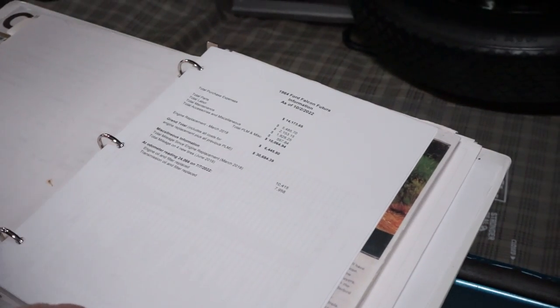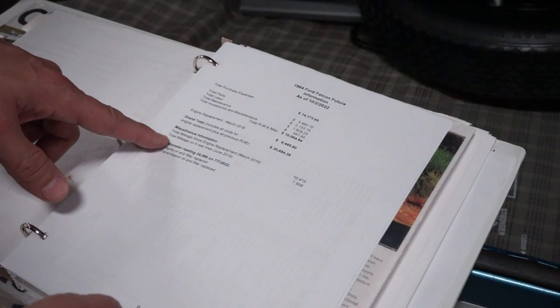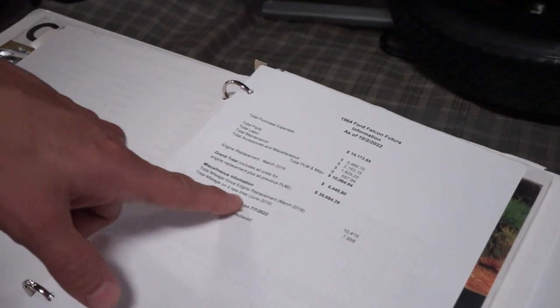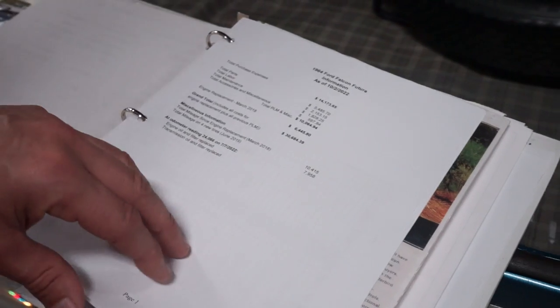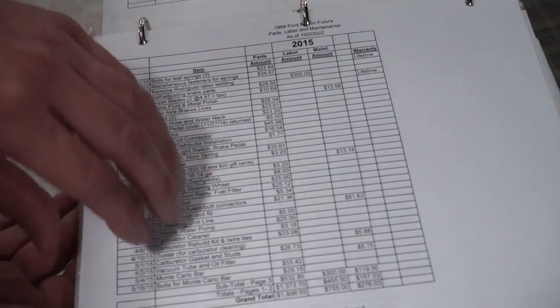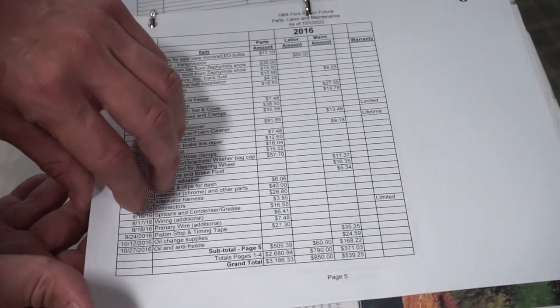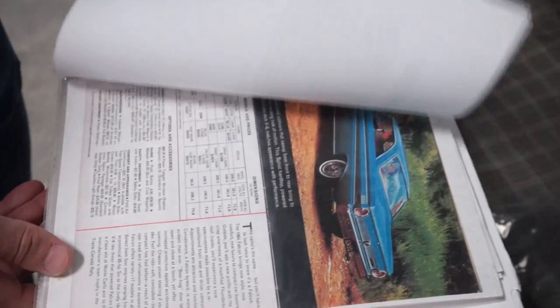So you can put a little more mileage on this car than those of you up north who have it in storage when the snow's flying and the roads are nasty. Four new tires, June of 2019. You have that there as well. You literally have a parts breakdown year after year, 2014, 2015, 2016, very well documented. All that comes with the car.